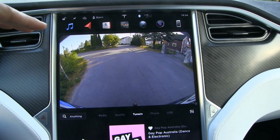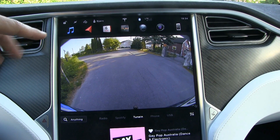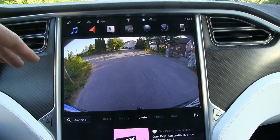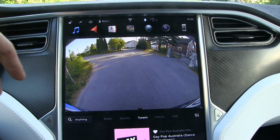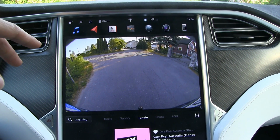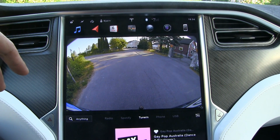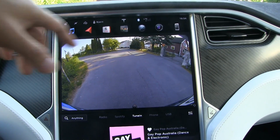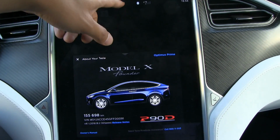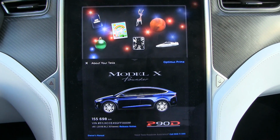So the issue I had was that suddenly one day the camera was just saying camera unavailable. I'm like, what the heck? So it stopped working for no reason, and it shouldn't stop working, because with my previous car, it was working fine. The Millennium Falcon, the Model S, I had it for 2.5 years. I drove 245,000 kilometers. That is way more than this car, and we never had any problem with the camera. The camera shouldn't fail for no reason.